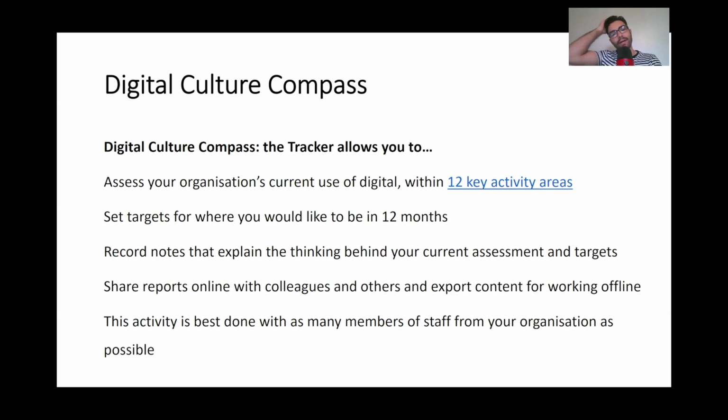It also lets you create a report which you can share online with colleagues and others, which is really handy, particularly if at the moment you're thinking of doing this as an activity with multiple members of your staff. Hopefully once we get going with the compass, you can see how you could potentially do this as a group on Zoom, working through different activities.